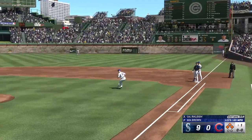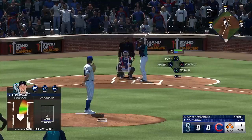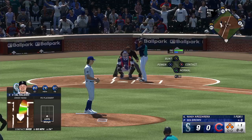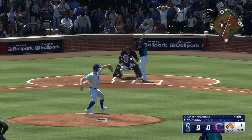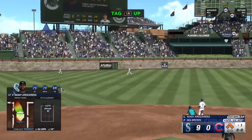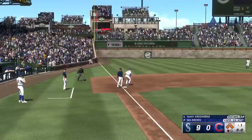And they don't push it. Runner holds at third. Bases loaded now with still nobody out. Randy Arozarena up next for the Mariners. He's already homered here in this one. That's hard hit on the line. No trouble here. Puts it away for the out. And there's one down.